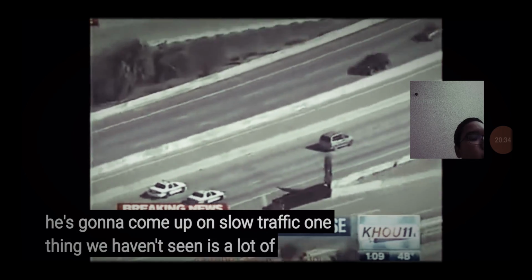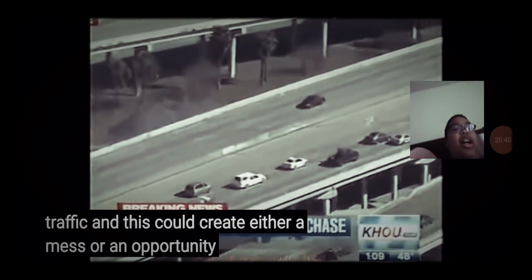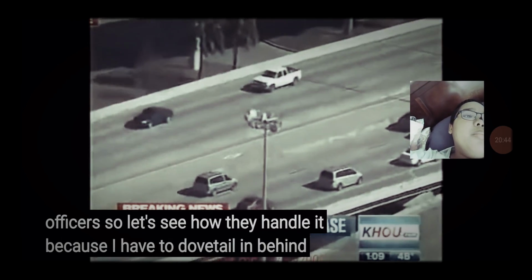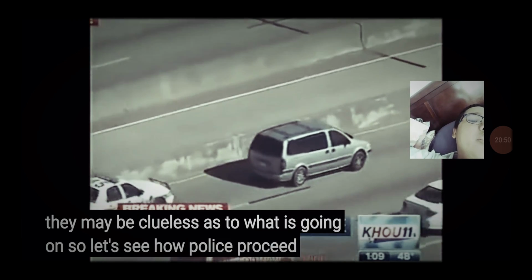One thing we haven't seen is a lot of traffic, so he is coming up on slow traffic. And this could create either a mess or an opportunity for police officers. So let's see how they handle it, because I have to dovetail in behind. Now, keep in mind, a lot of these drivers may be clueless as to what is going on. So let's see how police proceed here.